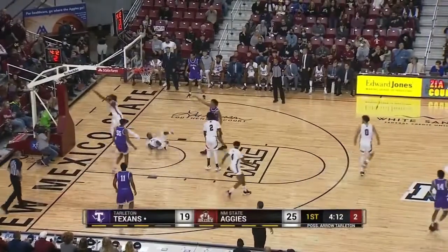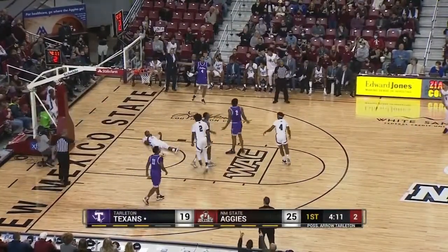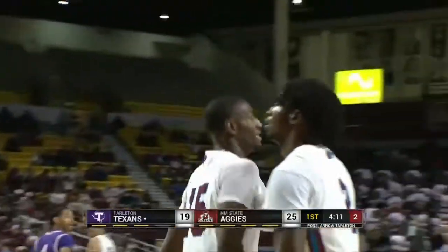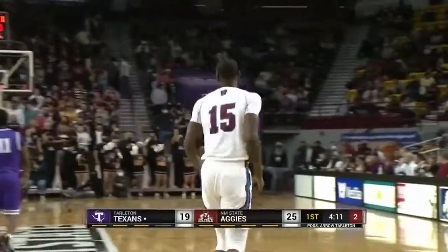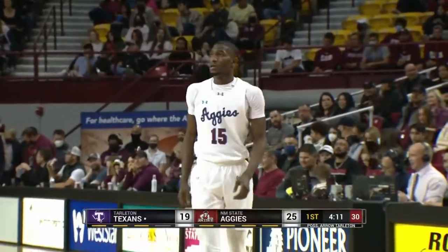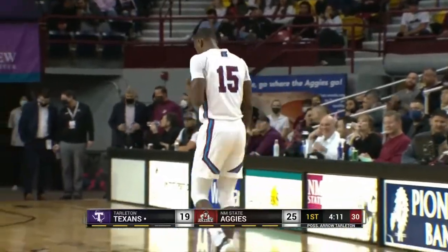Lob for Hicks, and Mike Peek meets him at the rim. And that'll be Aggie ball, which, quite frankly, probably should have been Tarleton ball. I think it was touched by Peek last, so maybe it evens itself out, and the Aggies will have the possession.